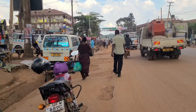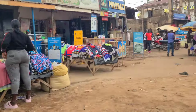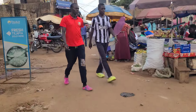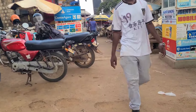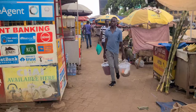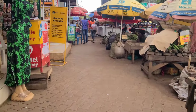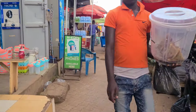Guys, Kireka town has to be among the busiest towns I've done, the busiest towns I've been doing lately. I just wonder why it had taken me so long without giving you this town.